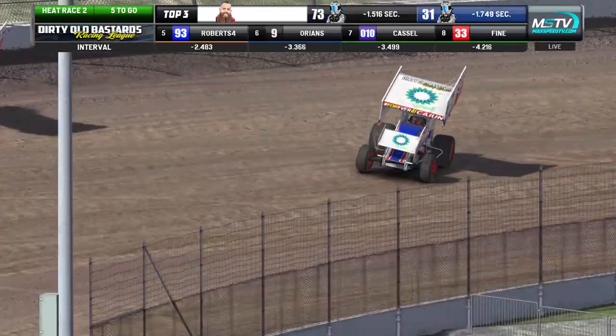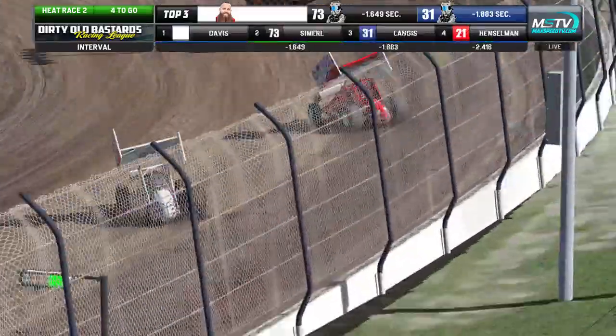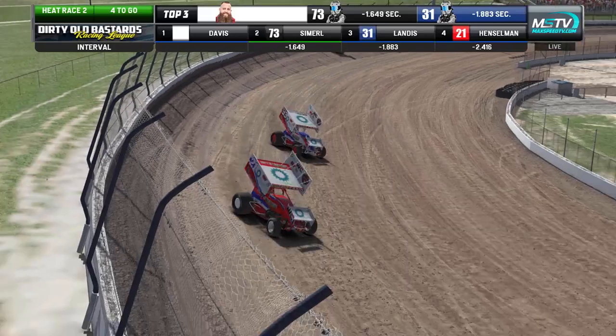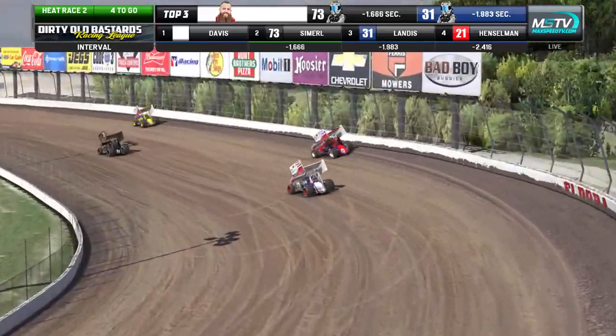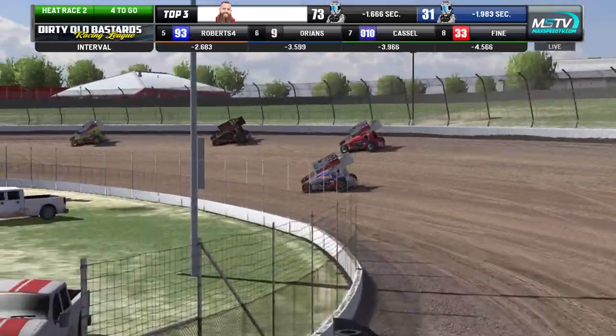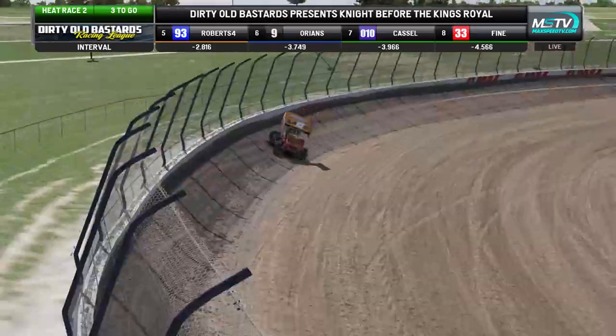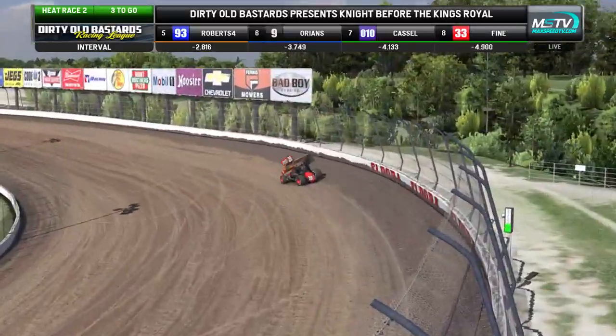Chris Roberts is gonna lose a little bit of ground here. It's a 10-lap heat race with 4 advancing from each heat race into the main event. Right now, Nathan Davis is out front all by himself. Davis has got a whole lot of room.